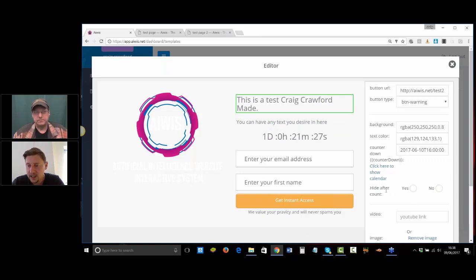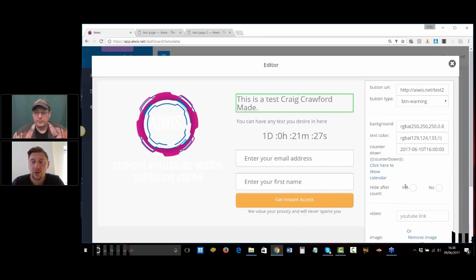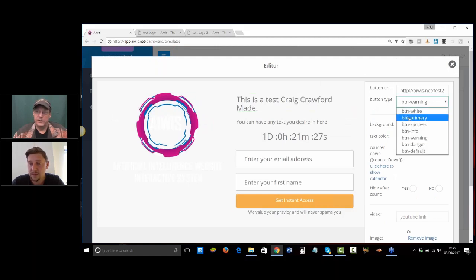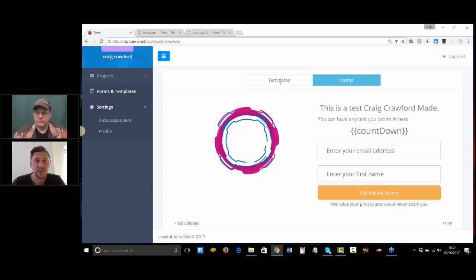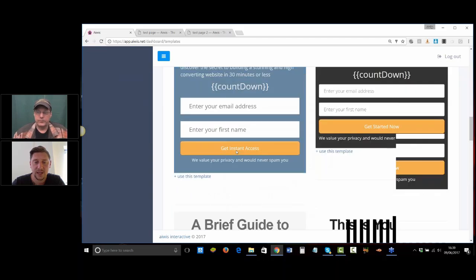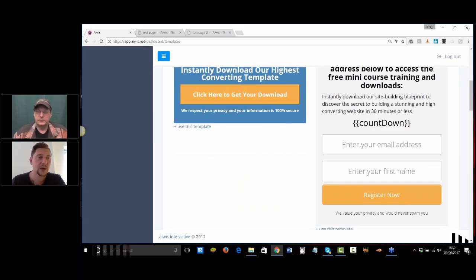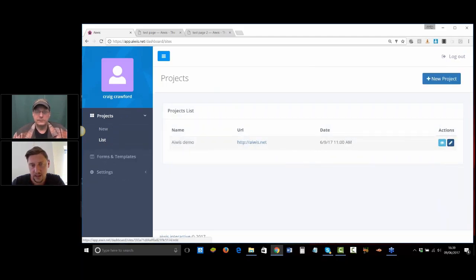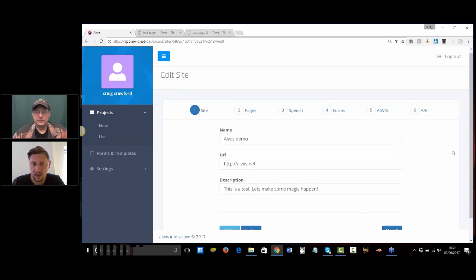Basically, you can hide the counter once it's run out. You can also put a YouTube video link in there, so you don't have to have an image. You can have different types of buttons. Sure. So as you see, it's really easy to use. There are different templates and stuff. I'm just trying to get through this so you guys can see how fast it is. But there's more, and it's growing and growing as well. So that's quite cool. I'll go back into the list. Edit. There we go. Next.